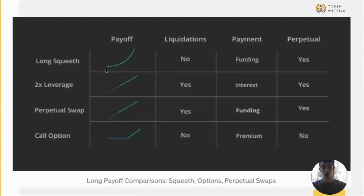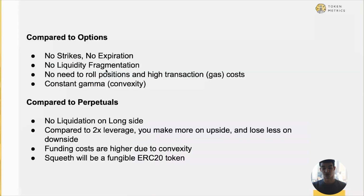All right, so compared to options, Squeeth doesn't have a strike or an expiration, so liquidity will be consolidated, it won't be fragmented, and you won't need to think about rolling your positions, and things like that. A very interesting and nice aspect of it is that it has a constant gamma. I already spoke about gamma, but we'll speak a bit about it later. Compared to perpetuals, on the long side there are no liquidations, but if you're short Squeeth, you can get liquidated. We'll talk about that.